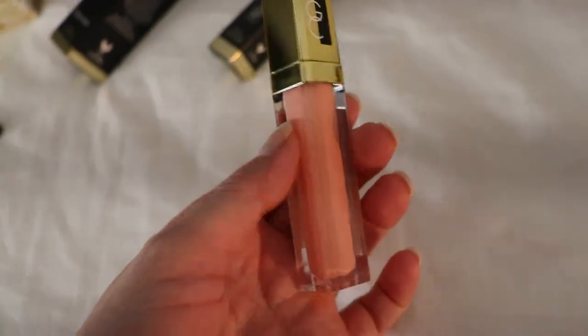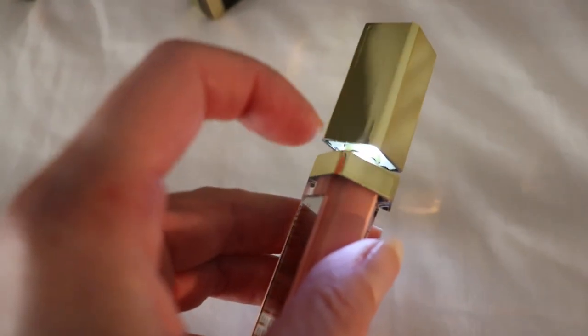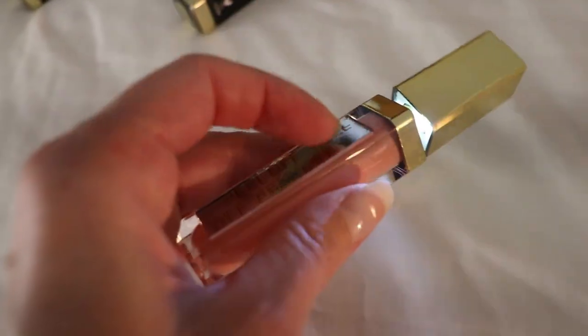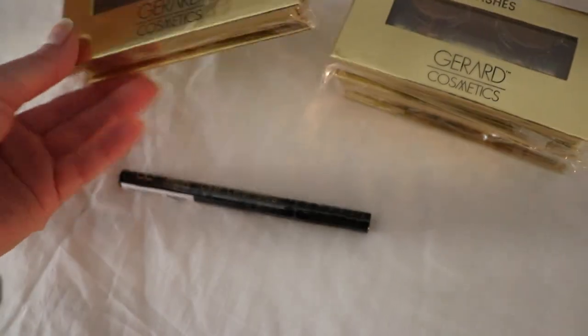It has a mirror on one side, and it also lights up whenever you open it. So there's the light whenever you open it. It has like a bright light, so you can put your lip gloss on in your mirror. This is the Watermelon Setting Spray. And then these next items are all new from Gerard Cosmetics.